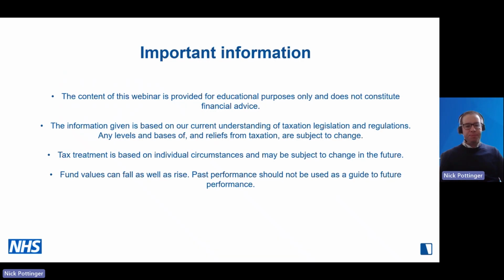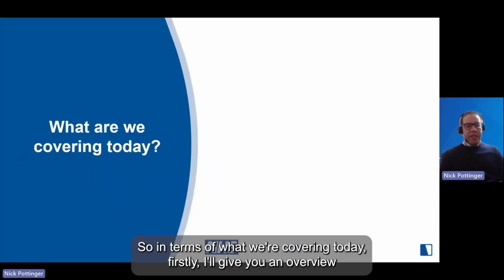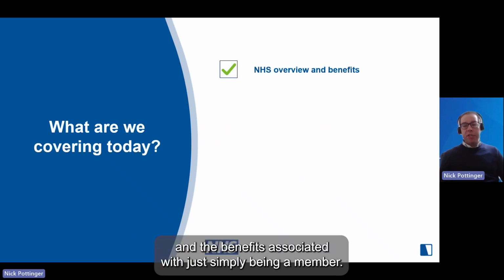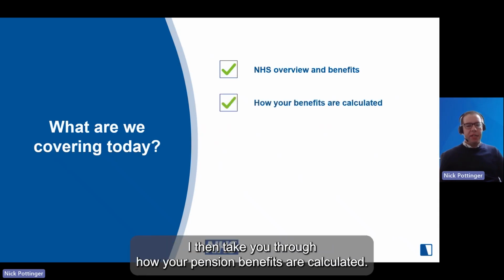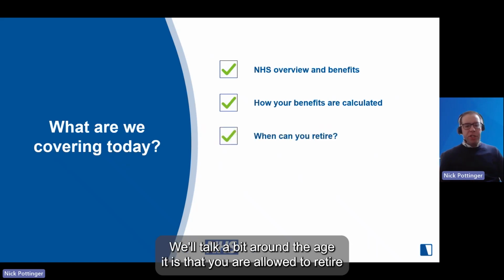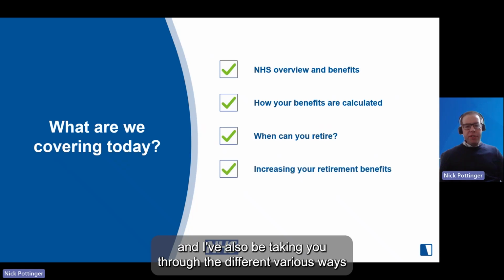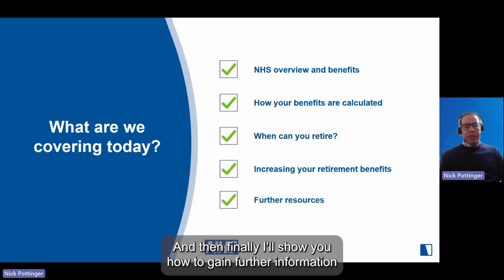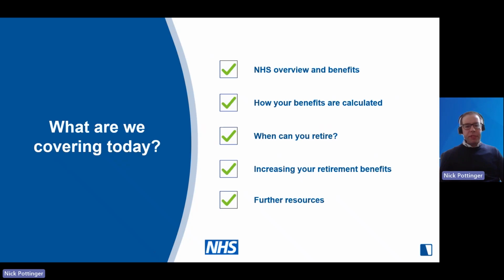So in terms of what we're covering today, firstly, I'll give you an overview of the NHS Pension Scheme and the benefits associated with just simply being a member. I'll then take you through how your pension benefits are calculated. We'll talk a bit around the age at which you are allowed to retire, and I'll also be taking you through the various ways you can increase your retirement benefits within the NHS. And then finally, I'll show you how to gain further information about your NHS Pension Scheme.